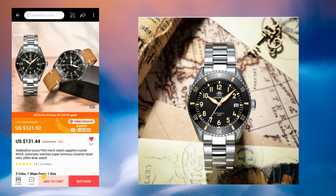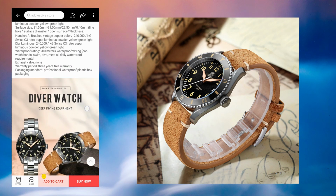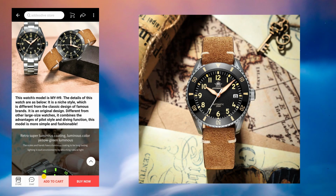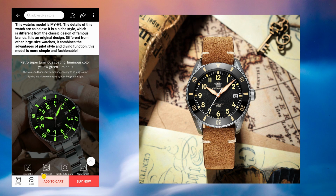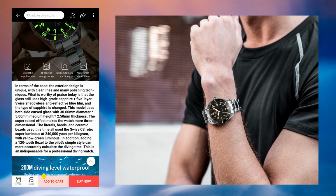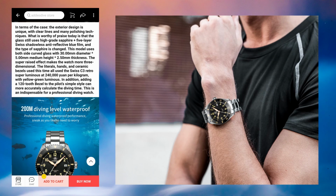You can also go with a light brown suede leather strap if that's what you're into. The dial has a classic Type A Flieger design, gravel texture, and it features sword-style hands like you would find on pilots' watches. Addiesdive name and logo at the 12 o'clock position, automatic 200 meters above the 6. On the 3 o'clock position, a date complication, black numbers on a white wheel.